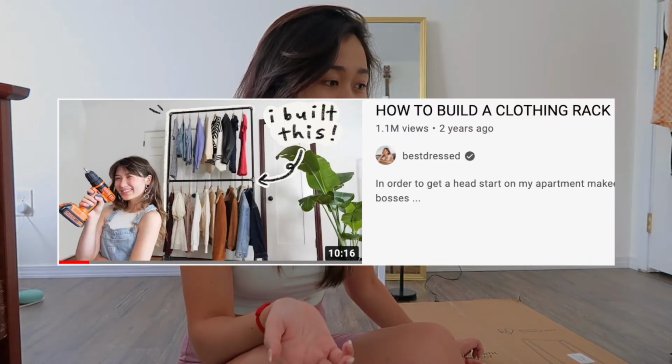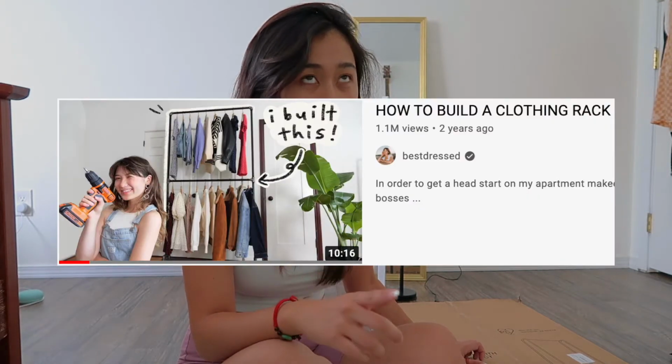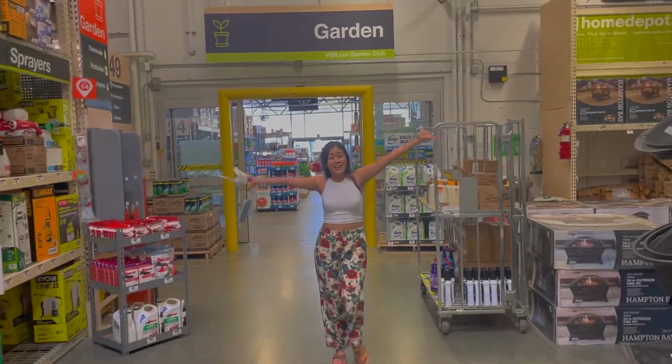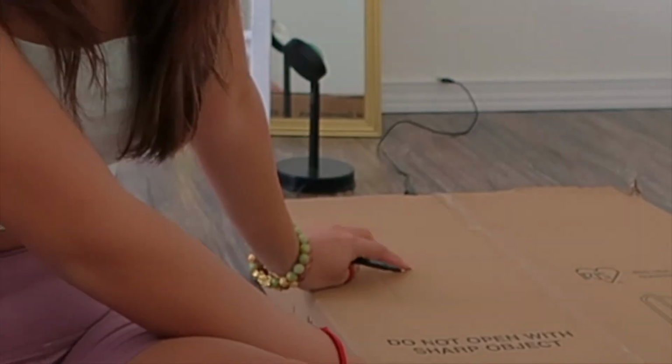I think it was because I tried to do one of Best Dress's DIY clothing racks, and I did not realize just how expensive the pieces were until I went to Home Depot and was like, oh my gosh, all these converters, they're not as expensive individually, but you need like 8 to 32 pieces of these things, and it's so expensive once you add it up. So I left Home Depot just to come back the next day to return those things and decided to get myself a cheaper clothing rack at Target, and it was pretty cute. So I'm gonna go assemble that.